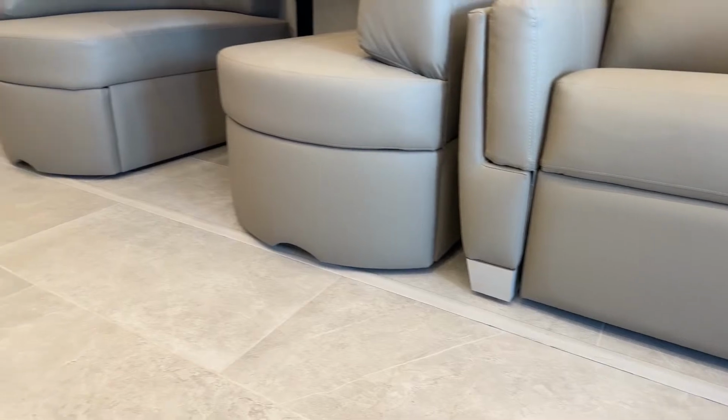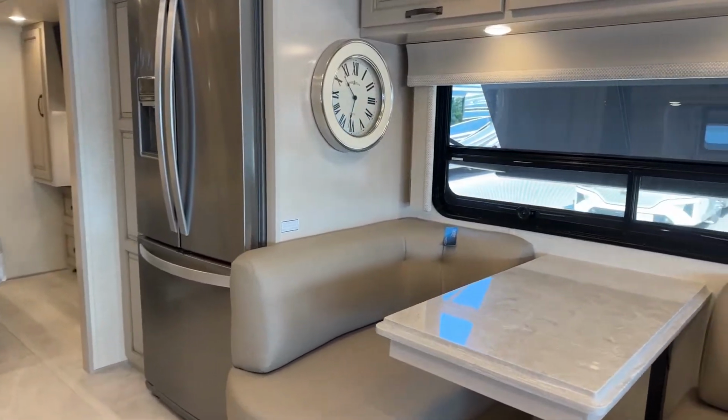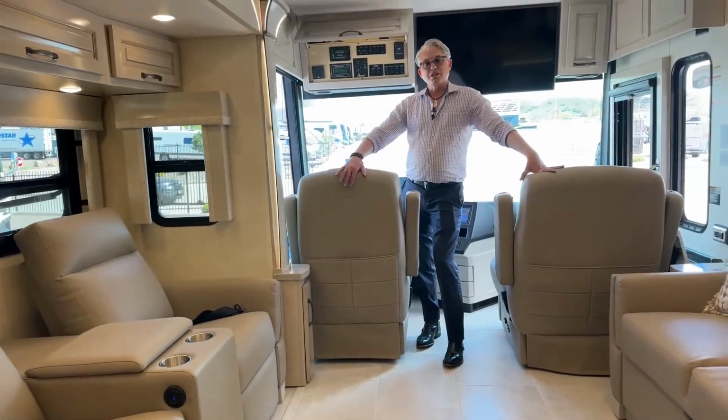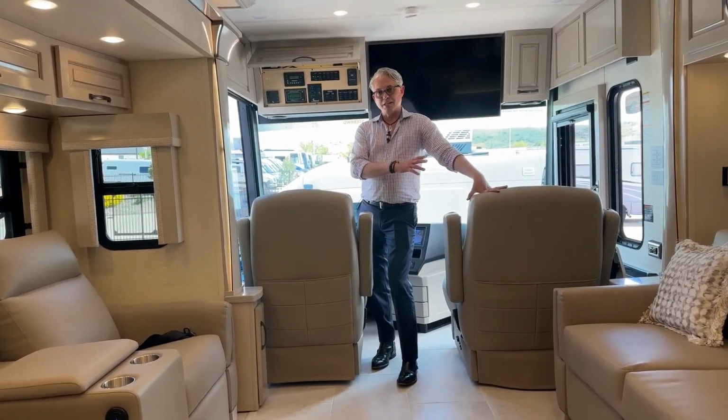So what does that mean for you? Well, you don't have to worry about carpet. It's a lot easier to sweep and mop, a lot easier to get stains off of a porcelain floor like this. Now you might ask me, why is Newmar the only one that has this? Well, it's because Newmar is an innovator, and they always have been. They invented the first slide mechanism in 1987.